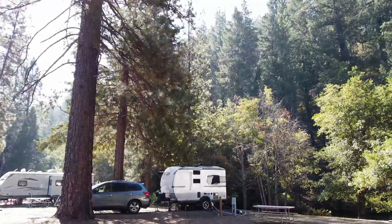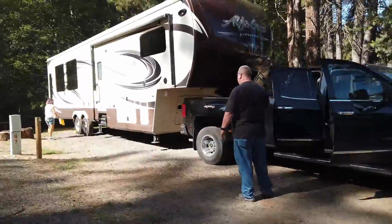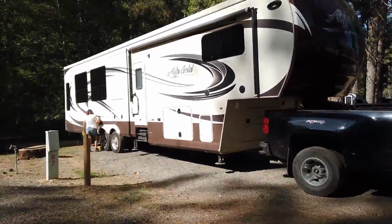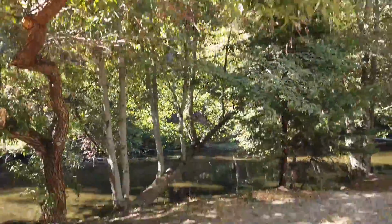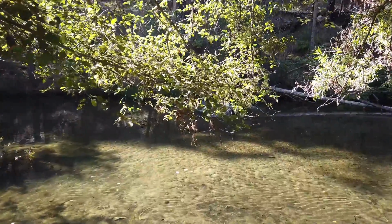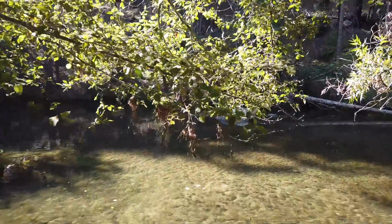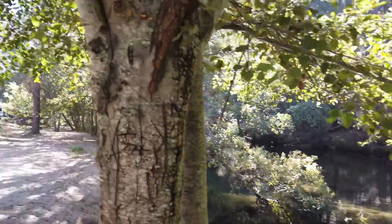Now I shall show you the river. They're getting ready to leave and packing up. Okay, cool. Let's get that river. Got some ducks over there. The water is crystal clear today, more crystal clear than it was before. It starts from all the way over there where that bridge is.